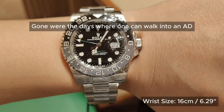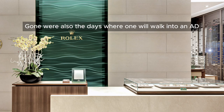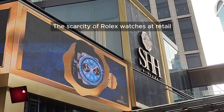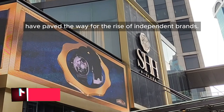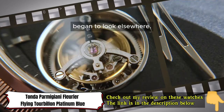Gone were the days where one could walk into an AD and buy any Rolex they want, and with a discount. Gone were also the days where one would walk into an AD only to be greeted with an empty case on display. The scarcity of Rolex watches at retail and the inflated prices on the secondary market have paved the way for the rise of independent brands. Consumers became frustrated and began to look elsewhere.